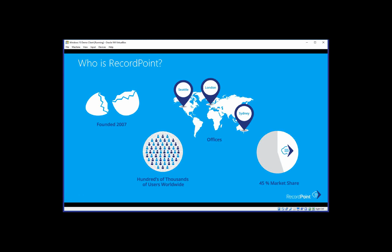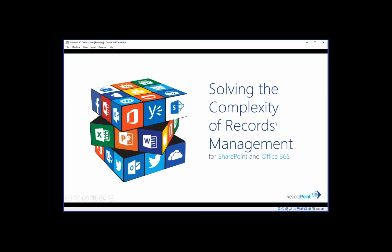So RecordPoint, who are we? Well, we come from the days of 2007 and SharePoint 2007, where we founded the company in Sydney, Australia, where records management is well entrenched and extremely good. We've now moved out of just the Australian Asia Pacific region, and we have bases in London and Seattle. We've got hundreds of thousands of users based around the globe, with roughly around 45% of the market share of SharePoint add-ins for records management.